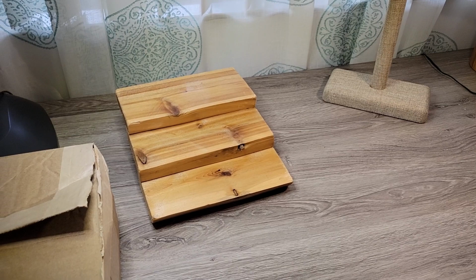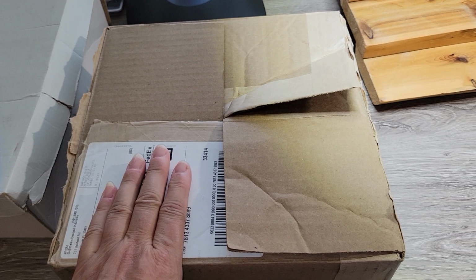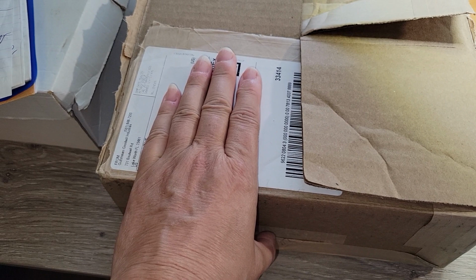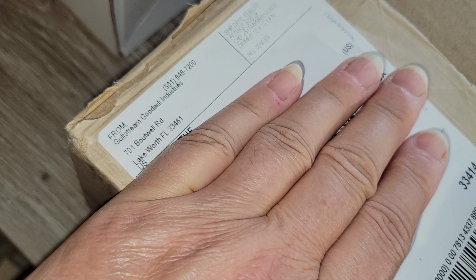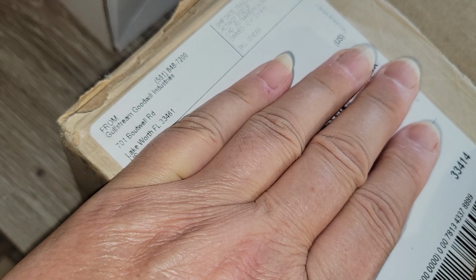How y'all doing today? In this video, I'm going to be going over this Goodwill Blue Box mystery jewelry box, 5-pound bundle. I think it's shop.bluebox.com. I have to look that one up. This one's coming from one of my local Goodwill stores in Lake Worth, Florida. I'm just a little ways down the road.